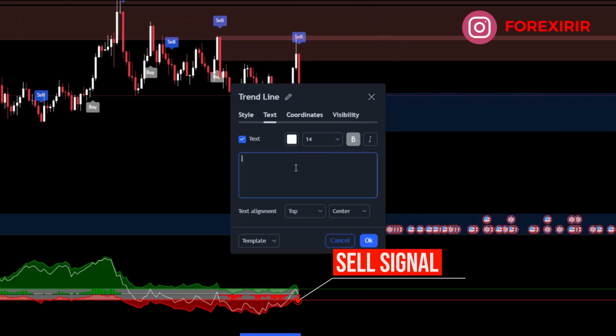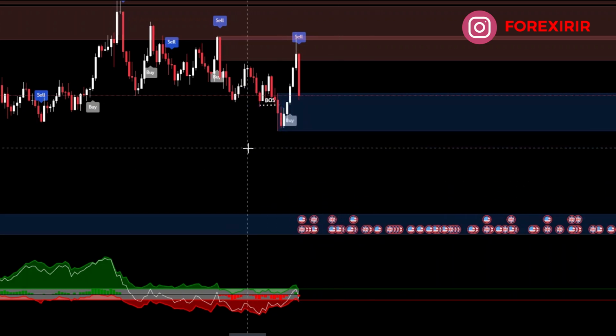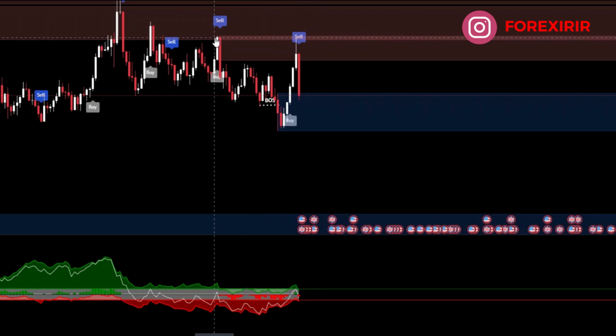Now look at the Bull Bear Power Trend indicator. The white line is separated from the green cloud and moves down. Also, the red line has crossed the red line downwards. I can open a sell position. I place the stop loss above the order block area. I adjust take profit risk to reward 1/2.